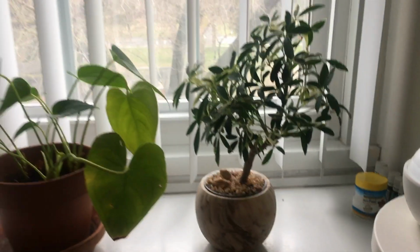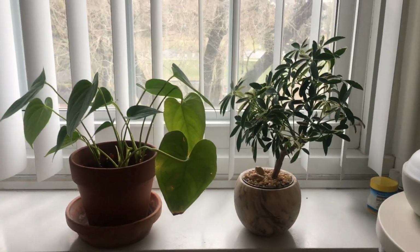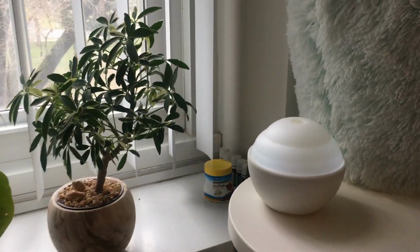And then I have my two plants. I have a bonsai tree and a nice little plant. I don't actually know what it's called, but I really love this corner of my room because it's really natural looking and brings me a lot of peace and relaxation.